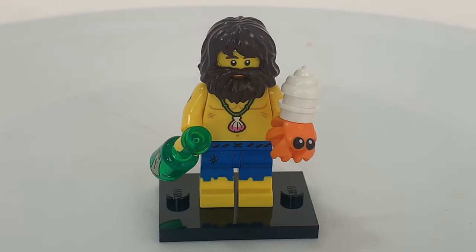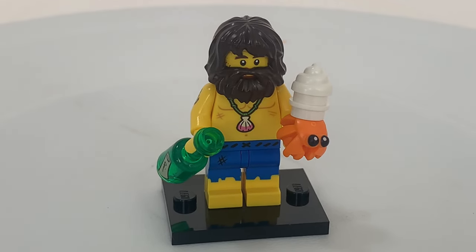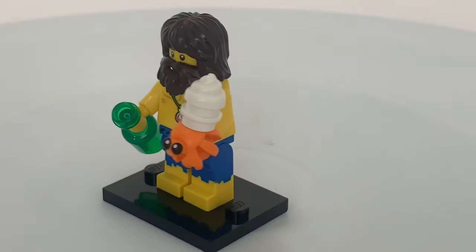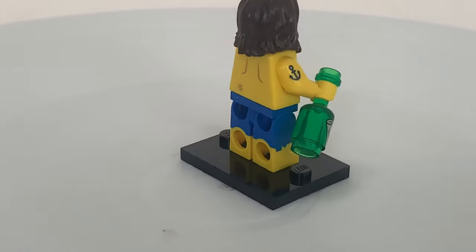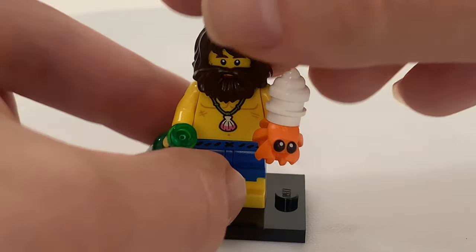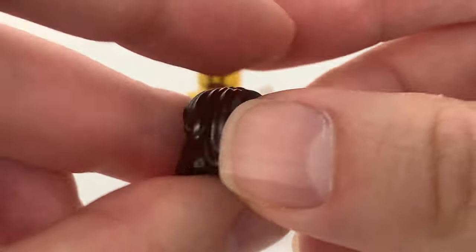This is LEGO Minifigure 71029-3. This is the Shipwreck Survivor from 2021. And there's several cool things about this minifigure. First off, I think the hairpiece is pretty awesome. The beard and shaggy hair.